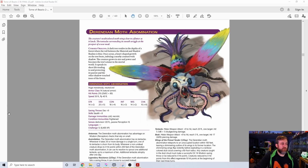So it says a dark tree resides in the depths of the forest where the veil between the material and the shadow realm is thin. Once a year, a heart-shaped growth on the tree beats, imbuing a nearby creature with shadow. The creature grows in size and power and becomes the tree's avatar in the mortal world.